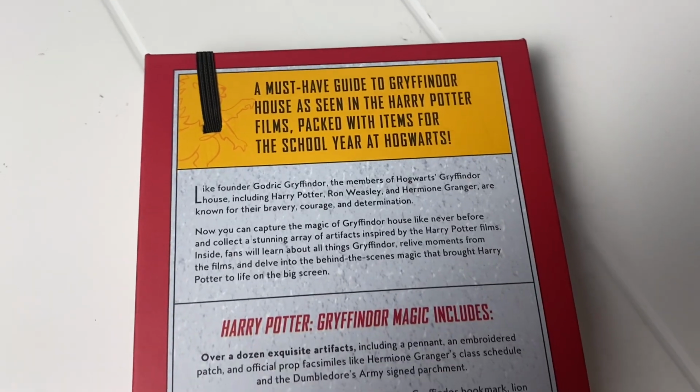And it has a little blurb that says, founder Godric Gryffindor, the members of Hogwarts Gryffindor House, including Harry Potter, Ron Weasley and Hermione Granger, are known for their bravery, courage and determination. Now you can capture the magic of Gryffindor House like never before and collect a stunning array of artifacts inspired by the Harry Potter film. Inside, fans will learn about all things Gryffindor, relive moments from the films, and delve into behind-the-scenes magic that brought Harry Potter to life on the big screen.